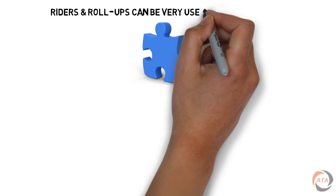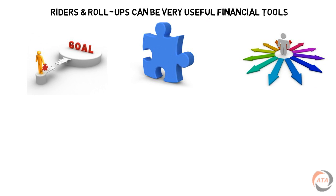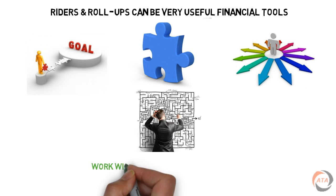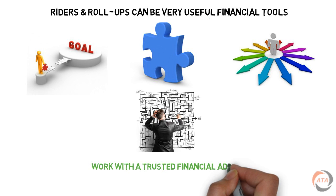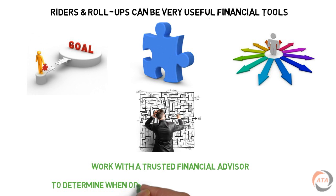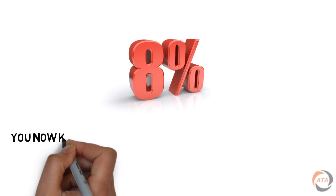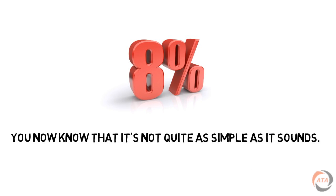There are without a doubt going to be circumstances where an income rider and roll-up rate will be a perfect fit for certain goals and scenarios. However, there are a great many moving pieces and restrictions involved, so it is important to work with someone you trust to determine when or if you fall into these circumstances. In the end though, if you were being offered 8%, you know that it's not as simple as it sounds.